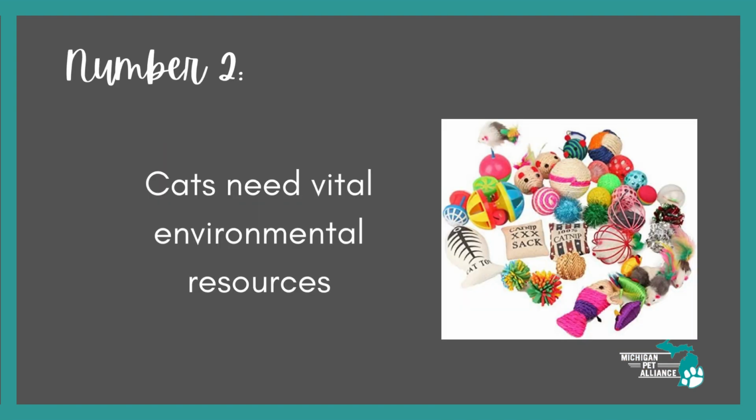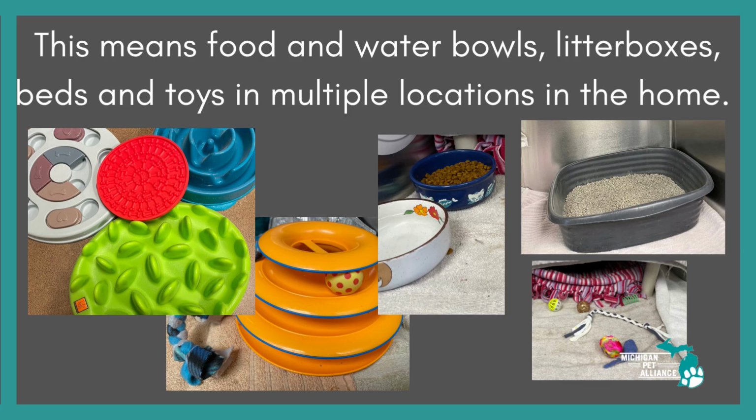Number two is that cats need vital environmental resources. So, what does that mean? Obviously, we're talking about food and water bowls and litter boxes. Those are kind of the most basic, right? But making sure that they have lots of beds, lots of comfort items, and lots of toys throughout the home.